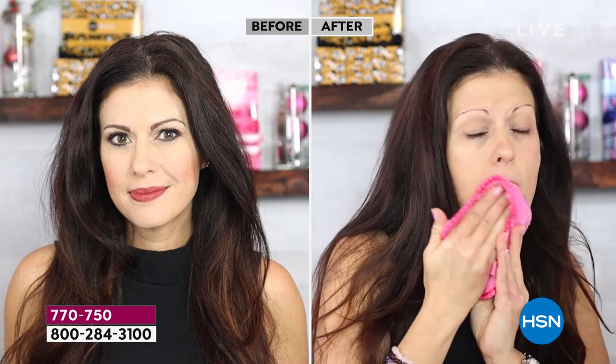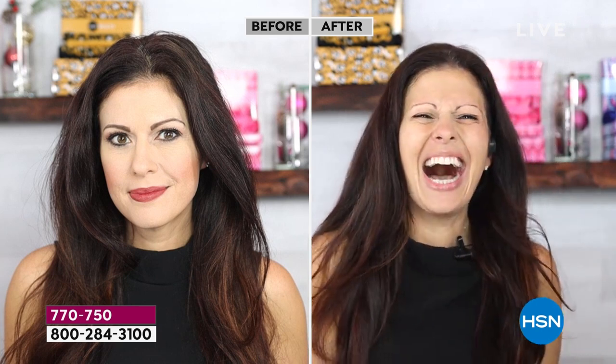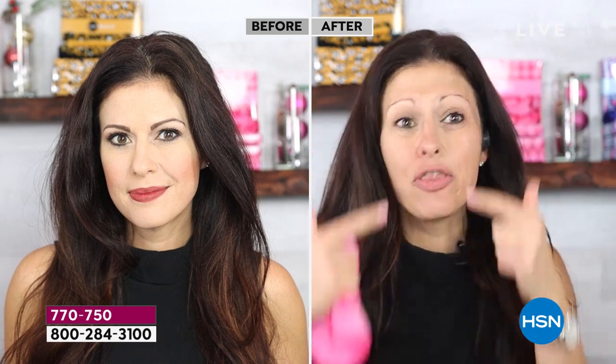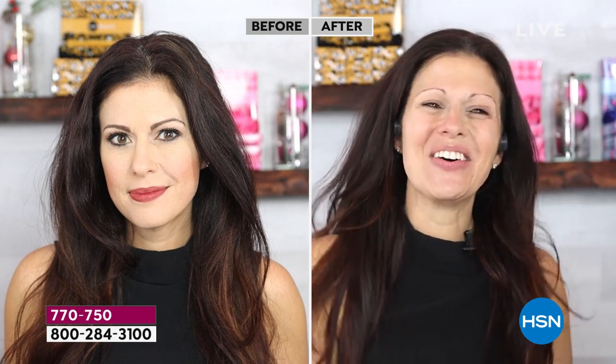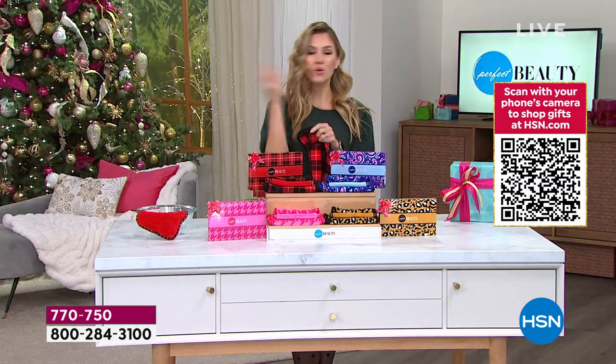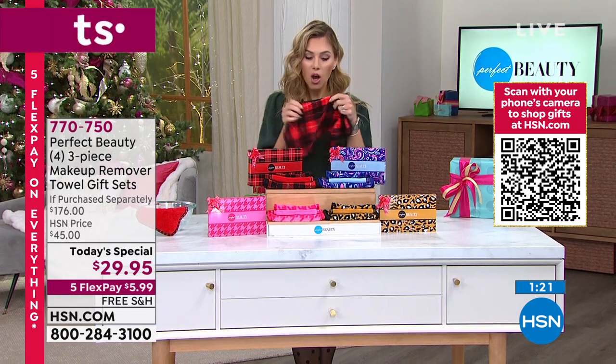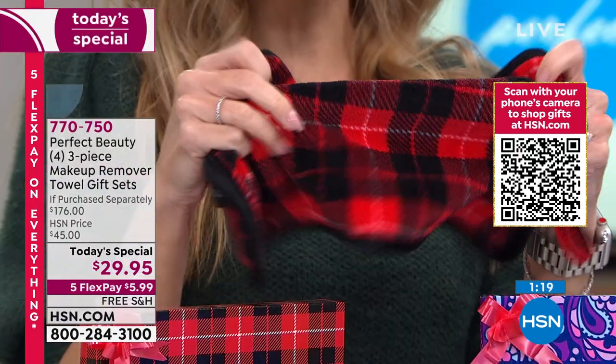Your before and after is so compelling. I'm literally in shock because you look... I have no eyebrows. That's why. You don't. You don't have it. You can see. You do a great job doing your makeup, but I know how hard it can be to take that makeup off. I know because I wear TV makeup. This has been a game changer, a lifesaver. Better on my skin. It feels better. It's so soft and luxurious.